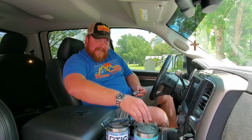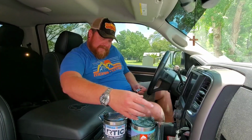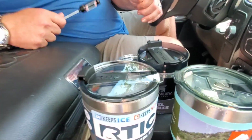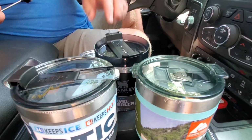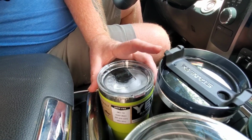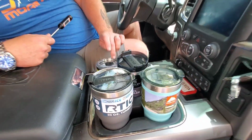Now, once again, the Yeti seems to have more condensation on it than the rest of these cups. On the tops, anyway. They don't have any condensation on the side of any of them. A little bit around the edge of the lid, but this Yeti actually has quite a bit on the top. It's the only one. And maybe it's because it's leaned over a little bit and the cold liquid is actually touching the top. That's probably what it's from. We'll go ahead and give that to it.